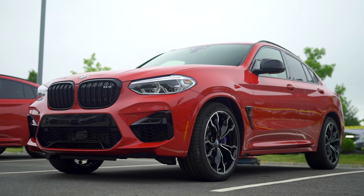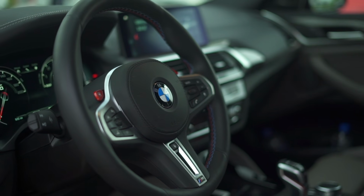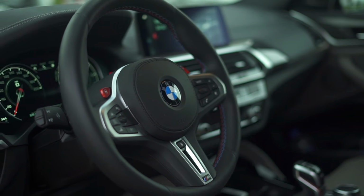First, we're going to explore the X4M competition on the racetrack, and then we'll hit the road for a scenic drive in the X3M competition.